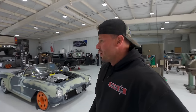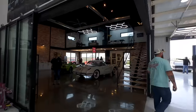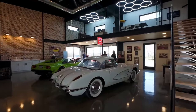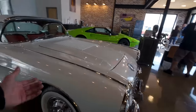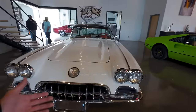Greening Auto Company is where we're at right now. This is an amazing shop. Look at this dude's showroom. Absolutely beautiful. You got one of 504 Corvettes in here, '57, '58, probably '58.